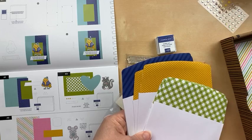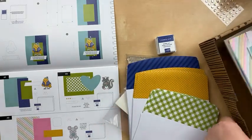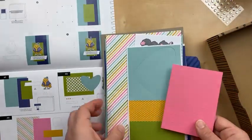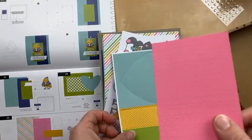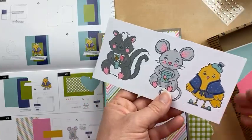Oh, thank you so much, Tony, for putting the item number and the price in there. And look at all these pieces. So in these card kits, you also get die cut pieces, embossed pieces sometimes too, so that you can just punch them out and get your cards put together.